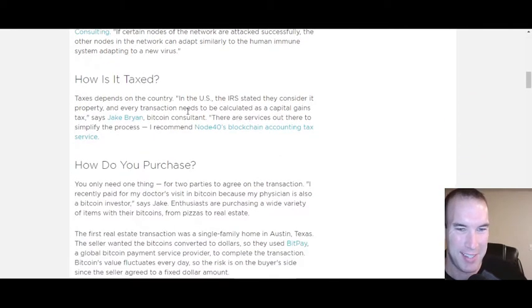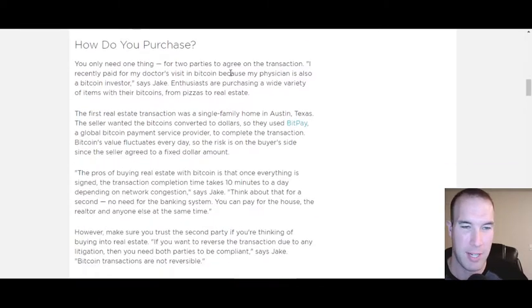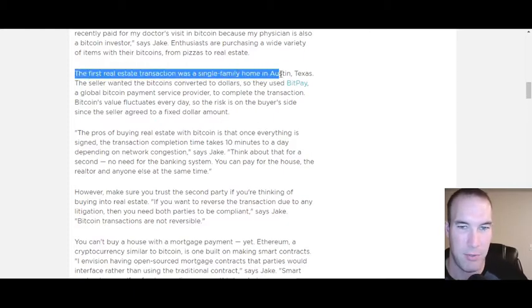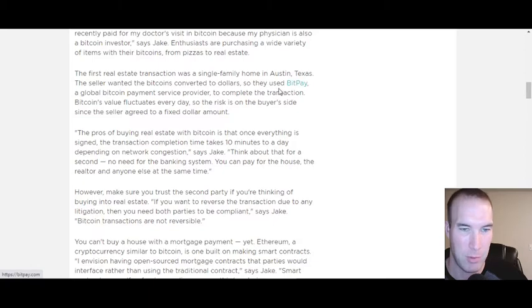And that talks about taxes here and how the taxes depend on which country you're in. Because I'm going to show you on the other side here in a minute that there are properties for sale in numerous countries around the world, not just here in the U.S. And they're actually going to show you one that's available for sale here in Las Vegas. So how you purchase is actually pretty interesting because it talks about how really you just need the two parties to agree on the transaction. So there are some things that are obviously different paying with Bitcoin than paying with cash or paying how you would normally pay. As it talks here, the first real estate transaction was a single family home in Austin, Texas. And the seller wanted Bitcoins converted to dollars, so they used BitPay.